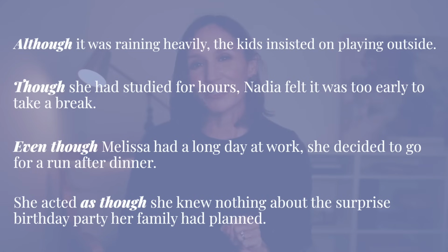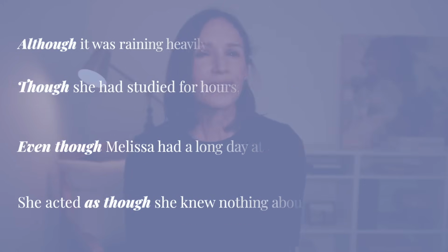What's the common factor in each of these sentences? Of course, it's the word though. But is the meaning the same in each one? The connectors though, although, and even though are often used interchangeably to introduce contrast. In other words, they're used to highlight that two things are different or opposite. This is not unlike using the word but in English. In fact, in some of those sentences, you could even replace the connector with the word but.